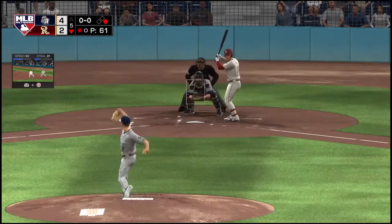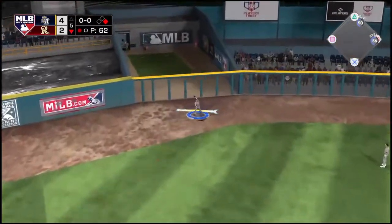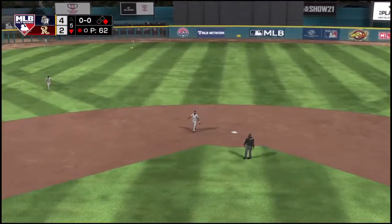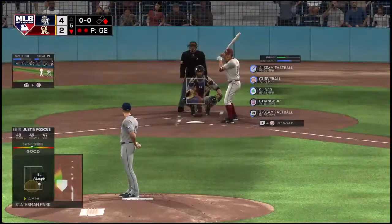At the plate, Justin Foscue pulls this one in the air out to left. Left fielder is on the move. He tracks it down and makes the play to record the second out. Runner at first with 2 gone. And the next to bat will be Josh Young.